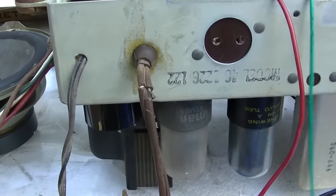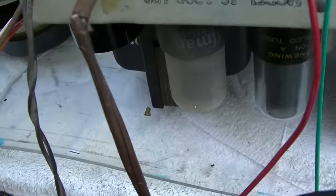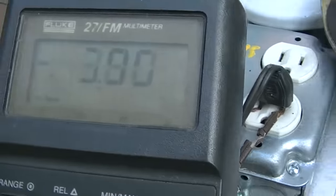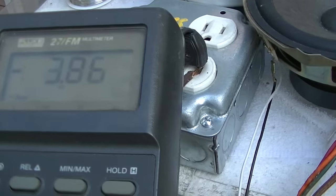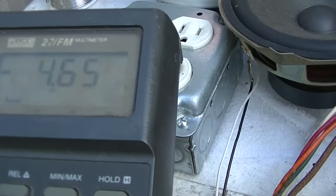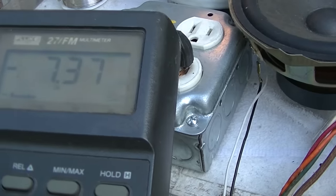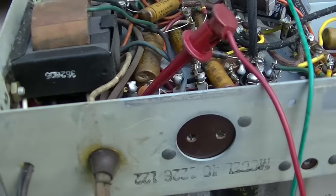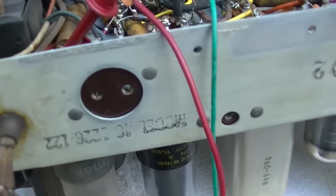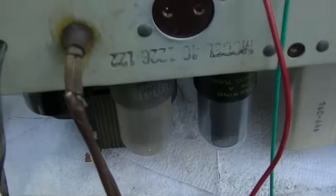All of our DC voltages look good or decent. So, I mean, we got negative 3 volts on the control grid, and that'll go up as it should, as it draws more current. But where's our volume? What's up with this thing?